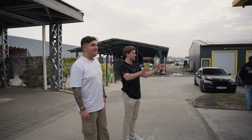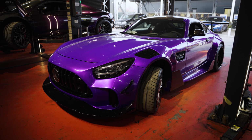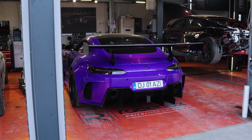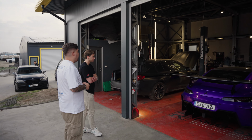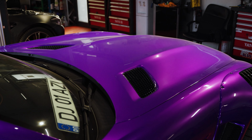Look at what we're looking at, like holy shit. This is the service. Oh my God. This is the place where we install the body kits, where we install the exhausts, downpipes, intakes. Here we have a Mercedes GT that received the Carbonair white body. My God. It's the full kit. The car is fully wrapped by us.